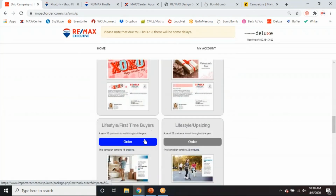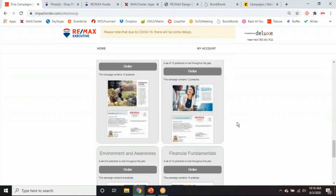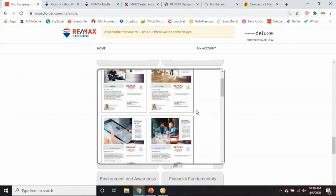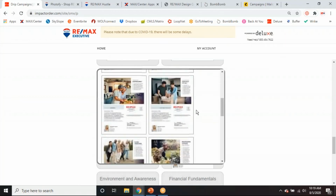Again, you're just going to select, some of them are even longer than a year, the campaign that you want, upload your list, and then they'll send it automatically for you every month. Really simple. You can change out the list every month if you need to. Let's see if we can jump into one of these. Perfect. And you can even see the postcard campaigns for the whole year-long campaign as well.